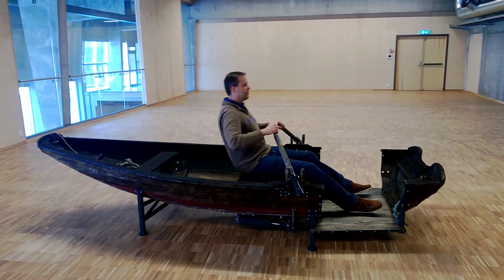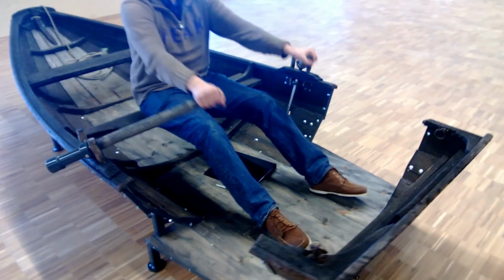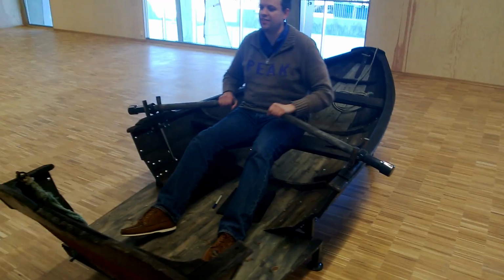At the museum, the robot had finally been delivered. It was made by a company in Denmark which specializes in developing machinery. The boat is made from an old pram combined with hydraulics, so you feel the resistance when rowing.